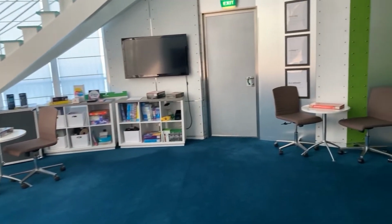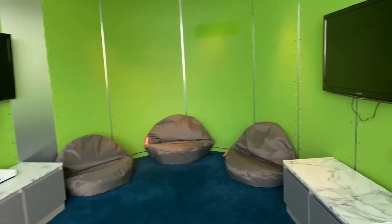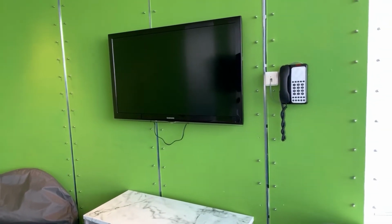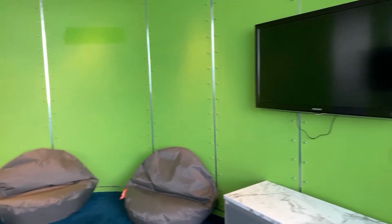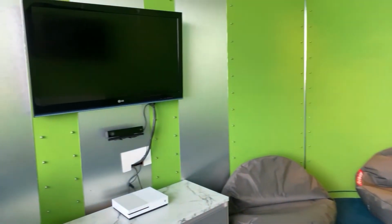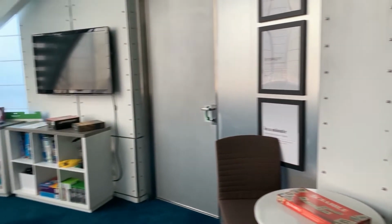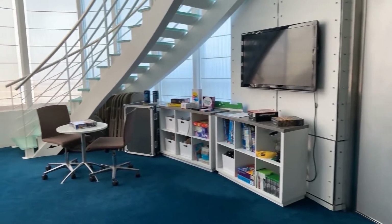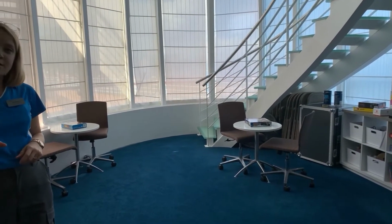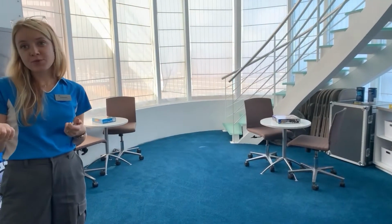Okay, so this is the teen area. There are some bean bags to hang out in. So movies and video games, and some games, more board games. For the teens, it's going to be kind of similar to the adults. We're going to host more game shows for them during the nighttime.